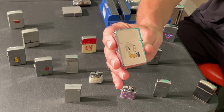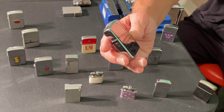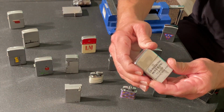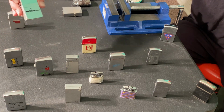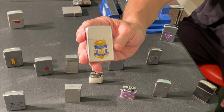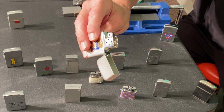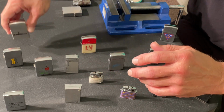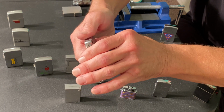Here is a two-sided etch and enamel type advertising model for AMI, Armstrong Mold Company. That is a heavy gauge brass, chrome plated case. Some of them are, as this ATF lighter, an anodized aluminum case. Most of them will have aluminum inserts, but not all. Some of the older ones will have steel that is chrome plated. That one is aluminum.